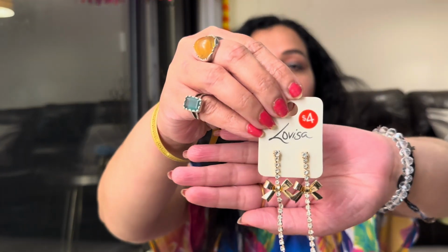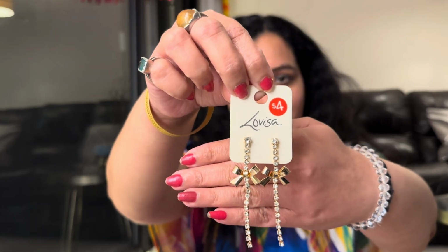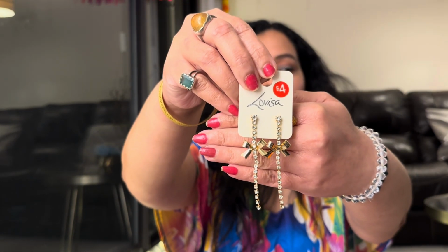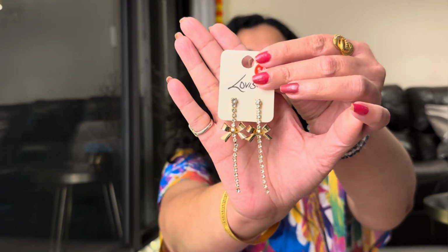So this is the first earring. If you can see, how beautiful is that, with a tiny bow in it, and crystals all over. So I really loved it, and it can go on any outfit you wear, whether it is a party outfit or plain black dress. So these earrings are 100% very good. So yes, this was my first earring I bought.